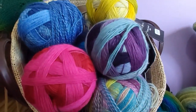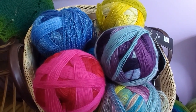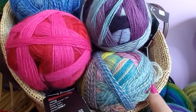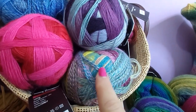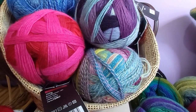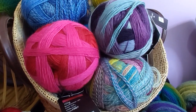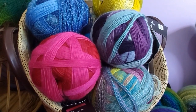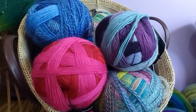And then we have the fun joy that is Cyberball. Cyberball comes in Cyberball, which is merino nylon, Cyberball 100, which is pure merino, and Crazy Cyberball, which is this kind of barber pole ply, I think they call that, which is merino wool nylon and is really good for socks. And then the Cyberball and Cyberball 100 also have a lace weight version. So the Cyberball and Cyberball 100 are 4-ply, but they also have a lace weight version called Lace Ball and Lace Ball 100.